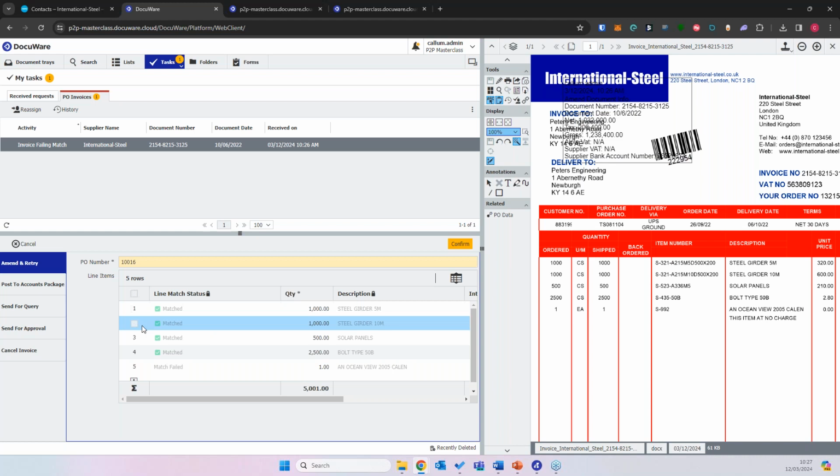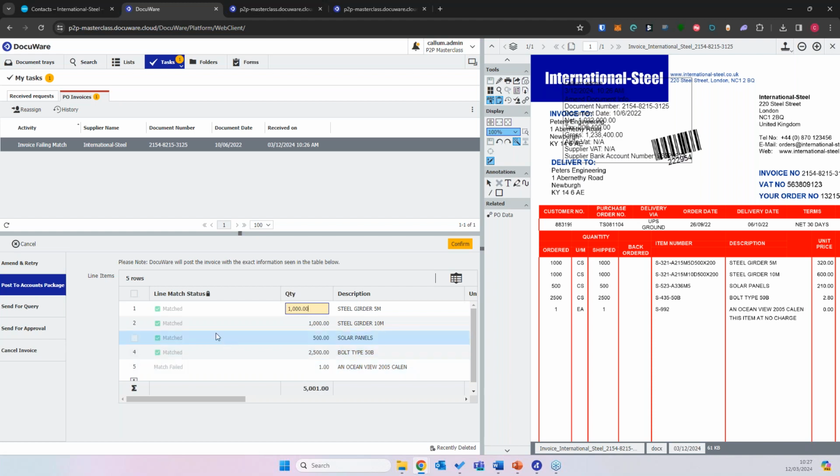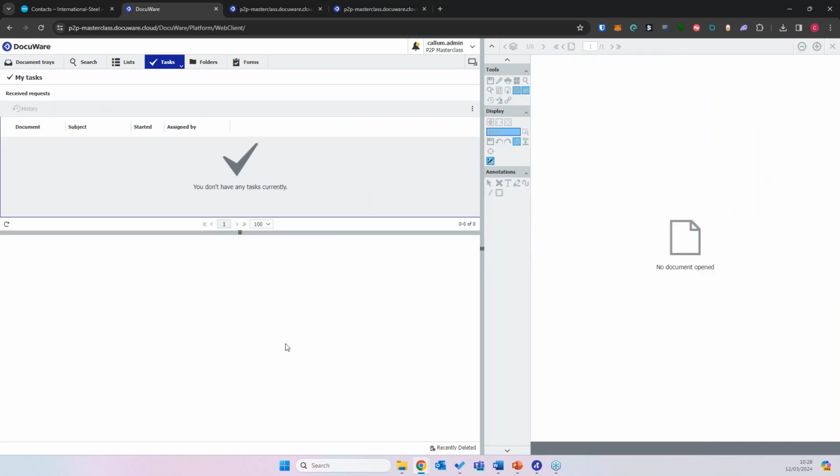I'm happy with everything here. I'm going to click post to the accounts package. I don't want to amend and retry. I just want to post everything exactly as we display here to my accounts package. Click confirm. That invoice is now going to leave my tasks. I've done everything I needed to do with that invoice.